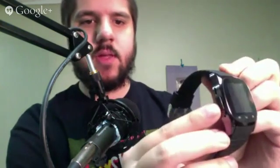You have a select button, a back button, and a button marked as volume that is also kind of a miscellaneous button. Then, of course, you've got the power button on this side, and a micro USB charging port on the side, and then you've got your speaker. Speaker and then mic. You can make a phone call on this. That's pretty cool.